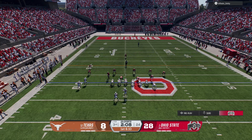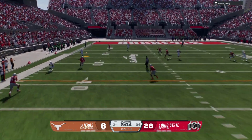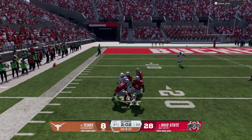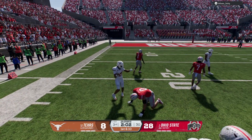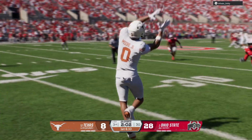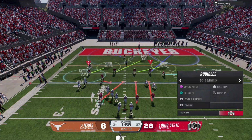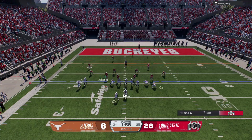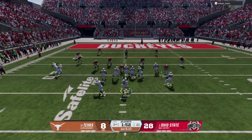Here comes the hurry-up. Looking to throw on first down. Fires to the wideout. All kinds of room to throw that one in there. They finally get to him, but what a play there to pick up the first down. Man, this offense is so dangerous, Reese. They've got dudes all over the field that can make plays. There's a big gainer in the pass game. You get a chunk of yards like that, now the defense is really on its heels.